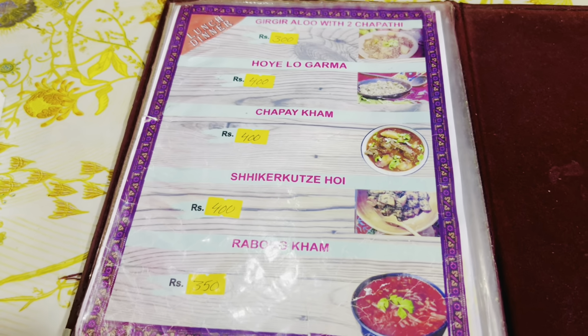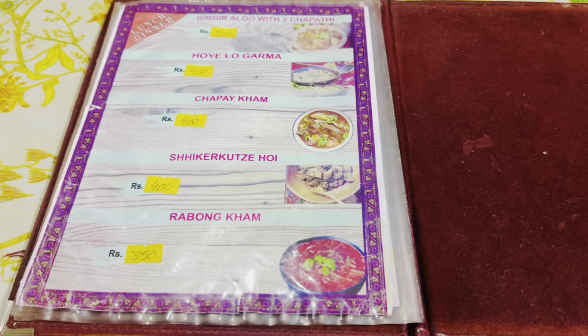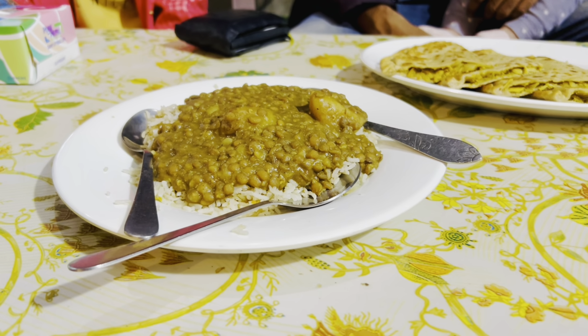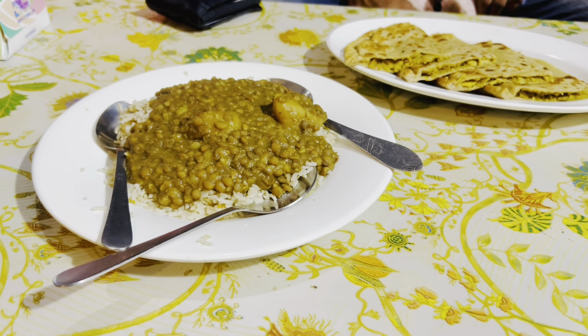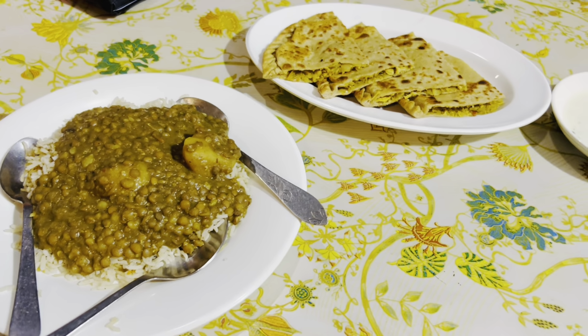We were not that hungry, so we just ordered a little bit of rice, dal, and this paratha, which had a chicken filling. I seriously loved this because it felt like I was eating momos.